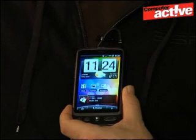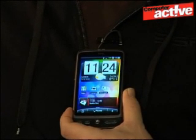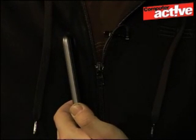The Desire is almost identical to Google's own handset, the Nexus One. It looks big, but the handset is so thin, it fits very nicely in a pocket. There are very few differences in operation between the Desire and the Legend though. The main benefit of the Desire is the larger high-resolution display, which means videos look really good and makes it slightly easier to read text on websites.